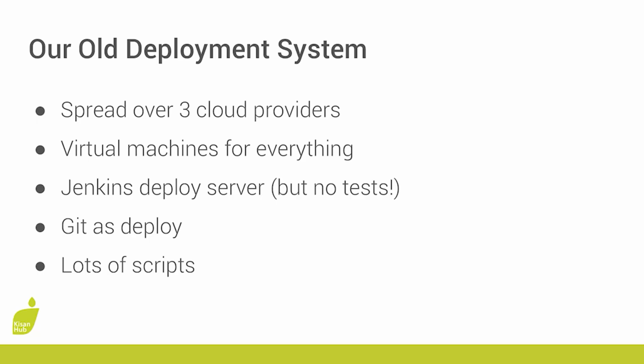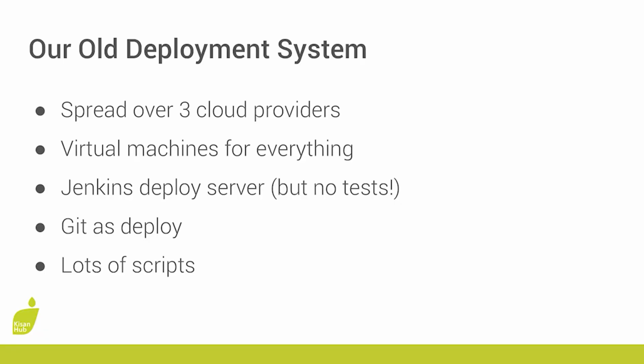KissHub's been going for nearly 5 years now, and in common with lots of startups, the development of the system was organic, shall we say, over time. Quite unusually for any of my startups, this one had 3 different cloud providers. They started off on Linode, then moved some stuff to Amazon, then moved some stuff to Google. So when I joined about a year and a half ago, I had a system spread over 3 cloud platforms, based on virtual machines, just virtual machines.